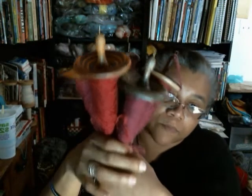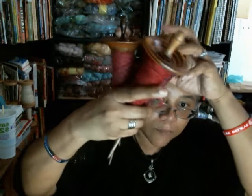It was a gradient fiber. And I'm on the bright red part now. So when I change colors, I've been switching to a different drop spindle. So I'm spinning those.